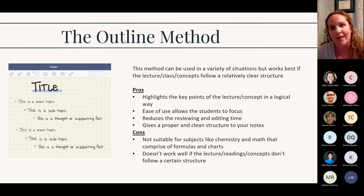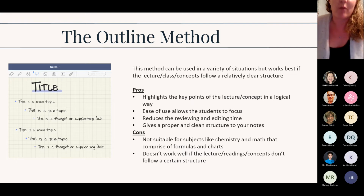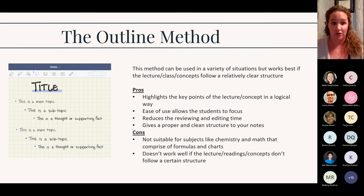So you'd have the heading and then you put some points. So I know for me, if I was having to watch a video and I wanted to take notes on the video, this isn't going to be the method that I'm going to use, because I need structure. And if they're not giving me the headings or the proper outline, then I don't have structure.